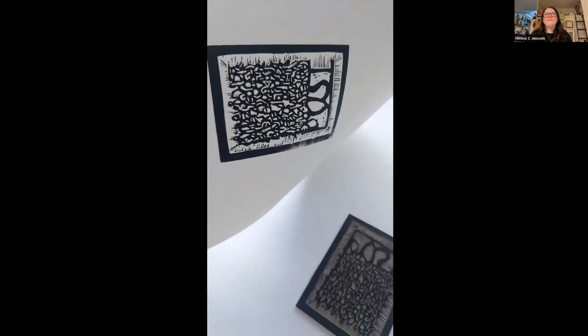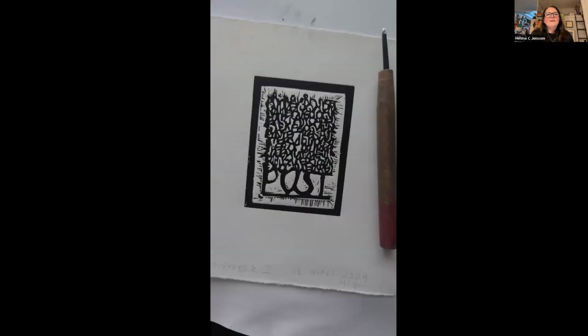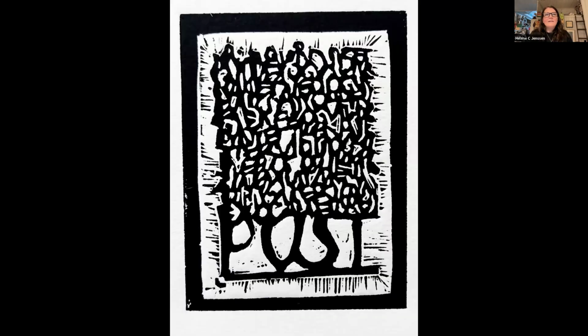And this, I think, is my absolute favorite phase of the whole process. It's when you can lift the paper off the first print and see if it actually worked. And of course, you have to do some trial and error. So I make some trial prints. Maybe I remove a few more bits and pieces from the actual lino plate. And that's the final print.